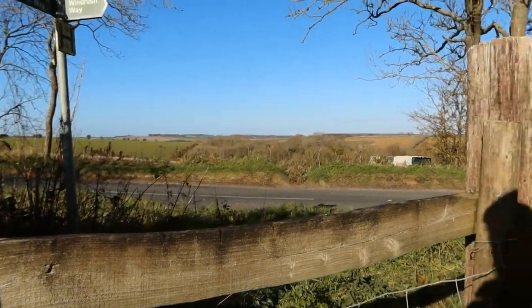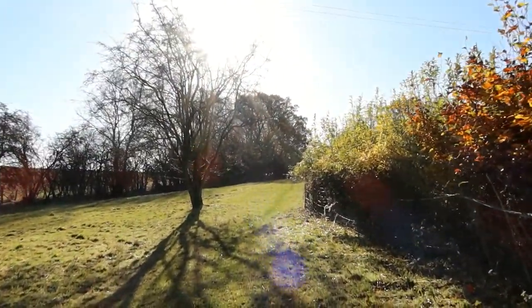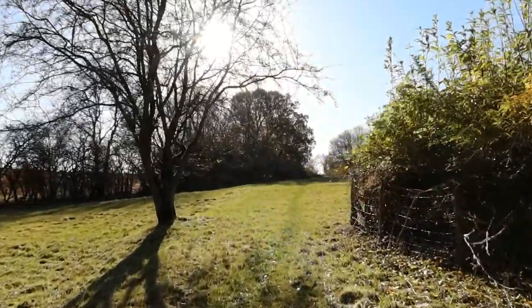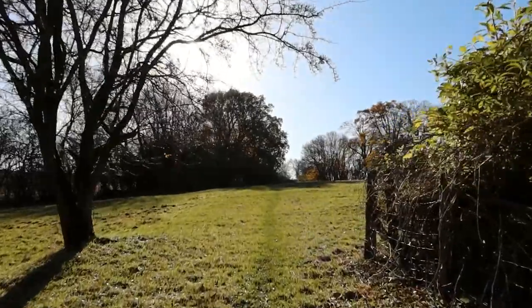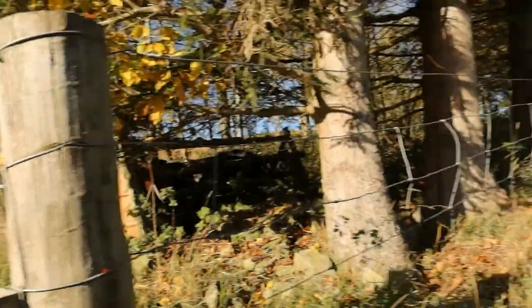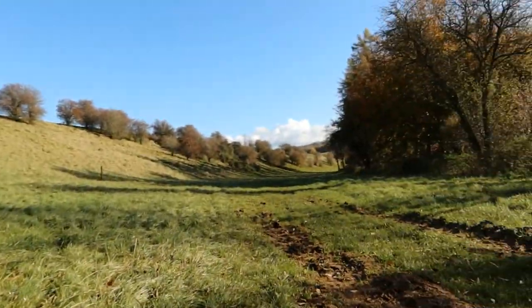So we've made it about halfway now, just across the road, and going up through the fields again now. There's a nice little walk in the woods. Right, up that way, I believe. It's a Windrush Way sign, and we're coming into Allworth.